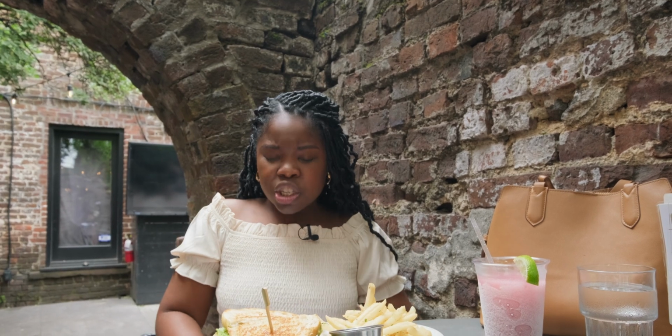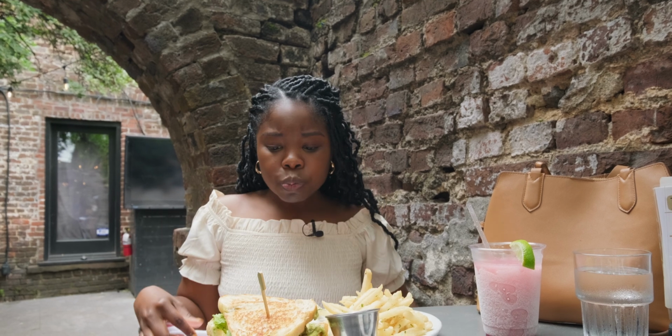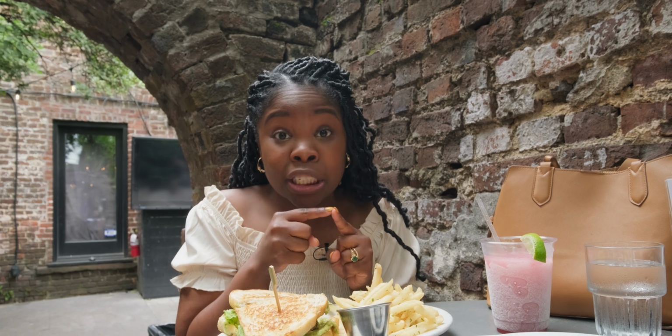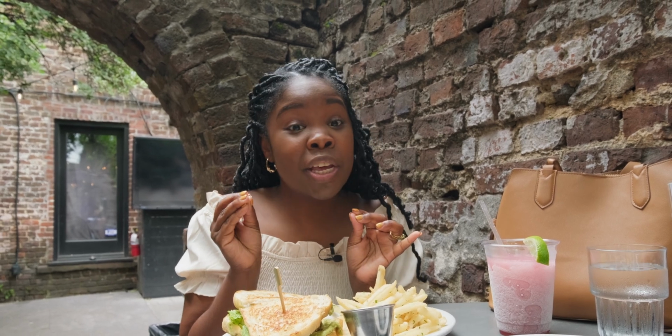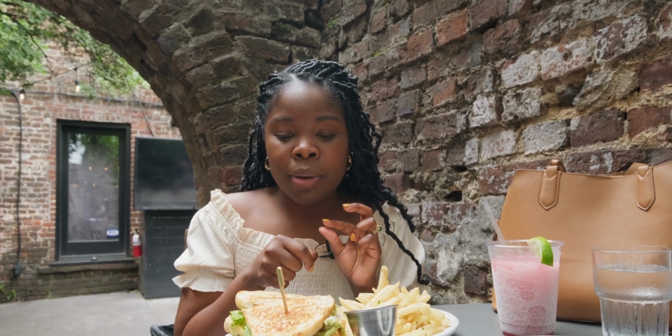The bread is a sourdough bread that's toasted, and it's so great. The chicken is perfectly cooked. It's not too dry, which is a pet peeve of mine, and it's not that. And then you have these big slices of healthy tomatoes, which, if you don't know, the South has the best tomatoes, period. You really can't ask for anything better.